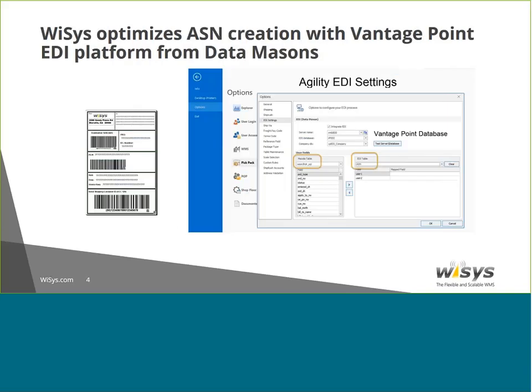One of the giant benefits of what Data Masons and WiSys have worked on is that over the last really 8 years we've had integrated systems. The WiSys application here in the middle of the screen, where it says Agility EDI Settings, we have pre-designed our systems to be compatible with the Vantage Point Data Masons product. So as shipments are flowing in and moving through the system, the integration is already built. No one has to do that. If you need to tweak it, you can tweak it.